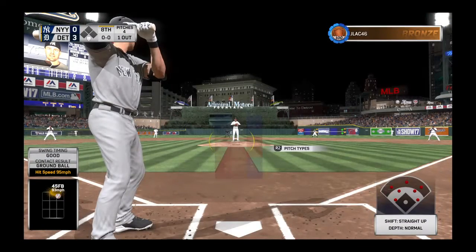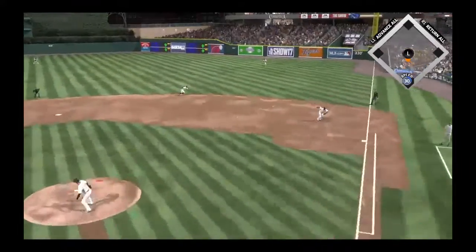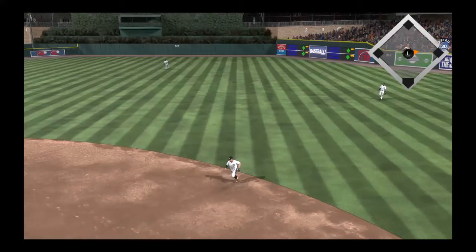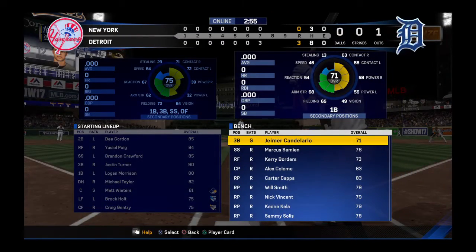Now batting, here's the catcher, Matt Wieters. He comes in 0 for 2 thus far. That gets down, and he's got himself a base hit. Digging in to try it again. Brock Holt, 0 for 2 on his line thus far.